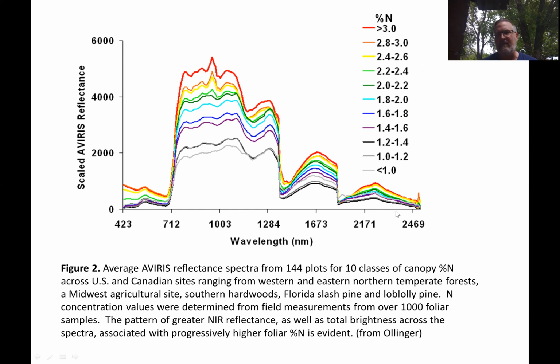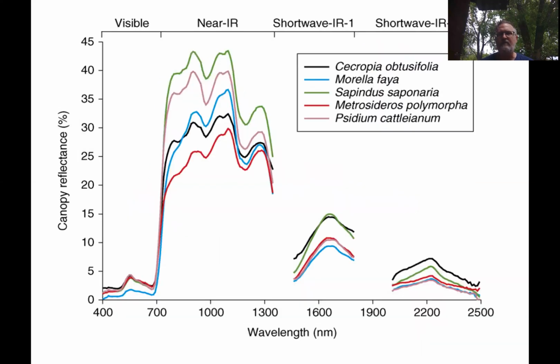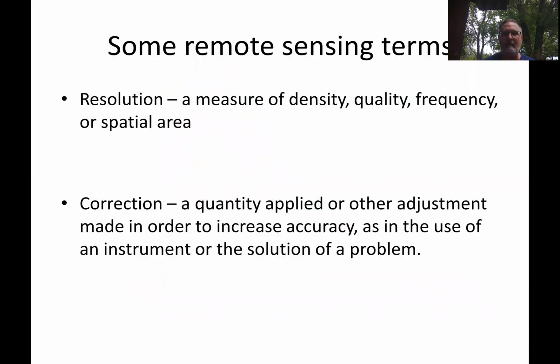And then you go out into higher wavelengths, into what we call the shortwave infrared. This is often where some nutrients of the plants or water content of the plants can be teased out. You can also use the spectral signature to tease out different species of vegetation. Here we have some species from the tropics, Cecropia being one of them, and they have different reflective responses to the light, and that can tell you what plants you're seeing.